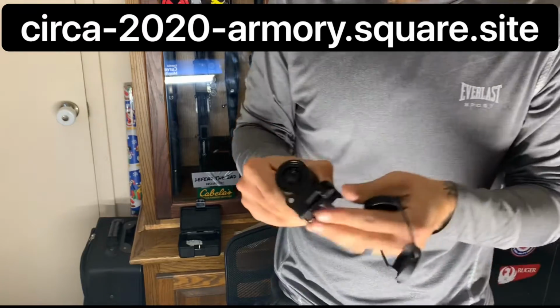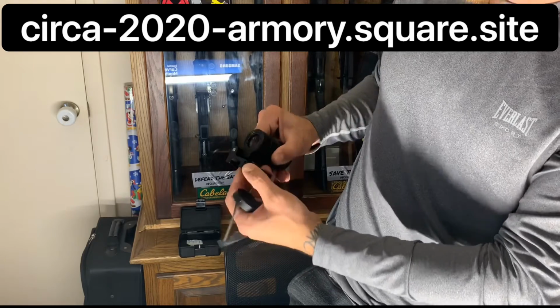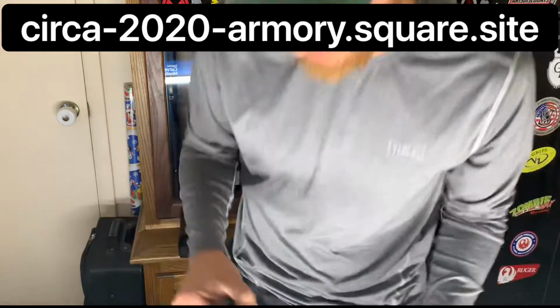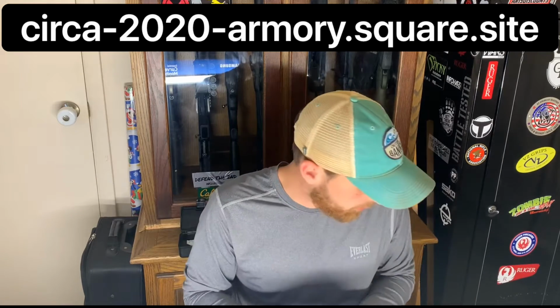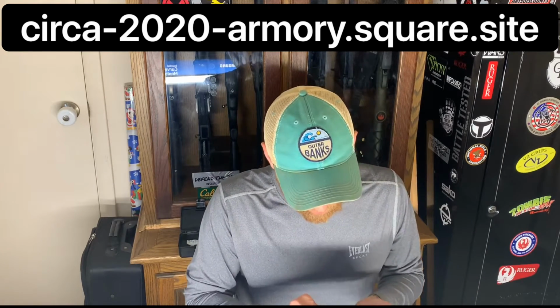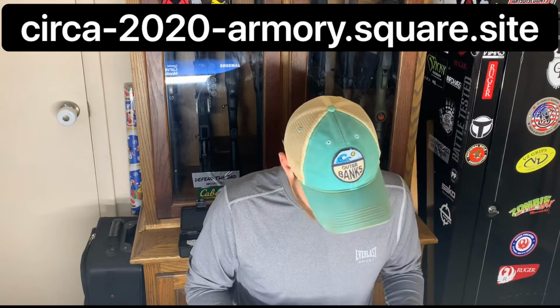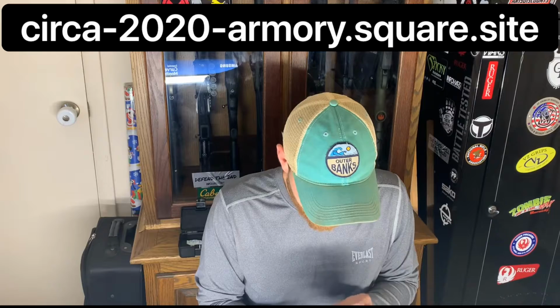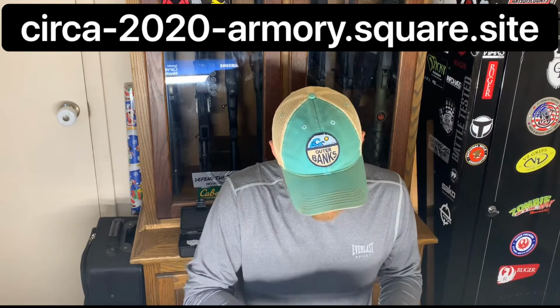I love the mount on this. And it also comes with the Trijicon style locking quick release. Love it, guys. Absolutely love this. I may switch over to the 43 on mine just to give me a little bit more room, because, you know, the 33 is a big magnifier. And if you're not gonna run any other kind of backup sight, the 33 is fine.